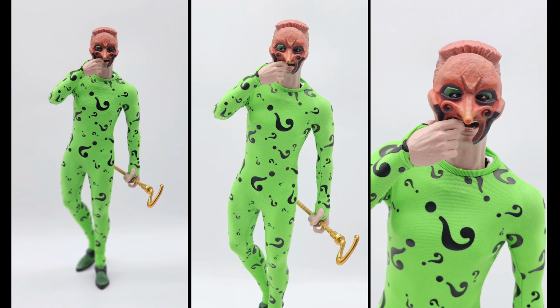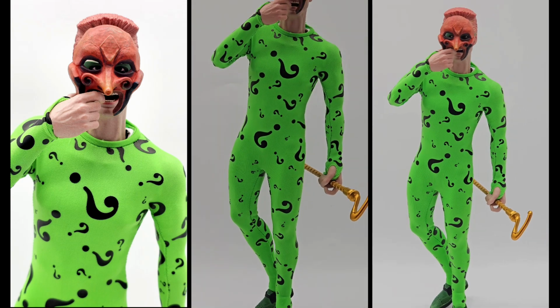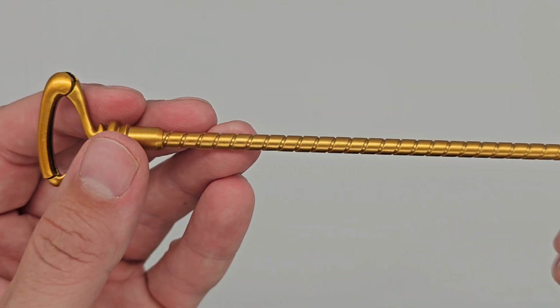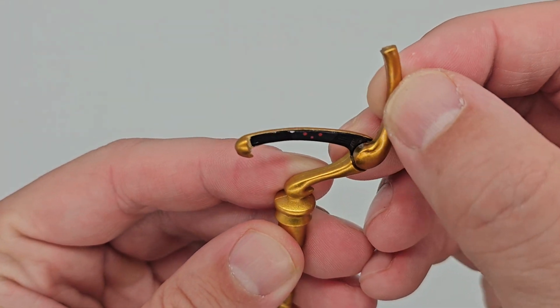My posing is very basic here. I don't even know if I'm using the right hand to hold the mask, but I like the way that it looks, and the Riddler outfit paired with the hair coming out the top of the mask, I think is awesome. Now, getting back to the staff, this does actually have a pretty nice paint finish on it, but it's definitely just plastic. It does have this little hidden compartment, though, with the buttons.